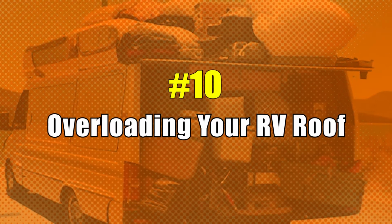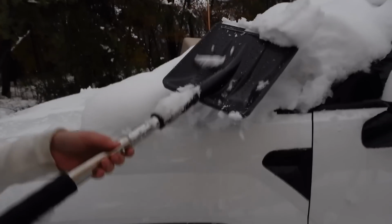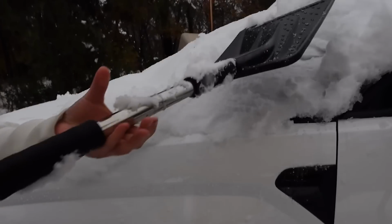Don't underestimate the danger of snow accumulation on your RV roof. What starts as a light dusting can quickly become a crushing weight that threatens your RV's structural integrity.